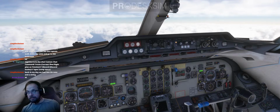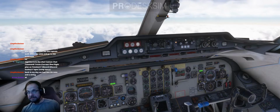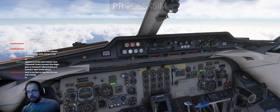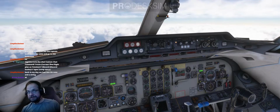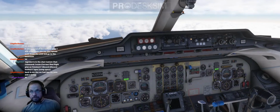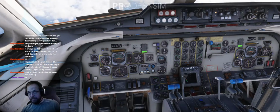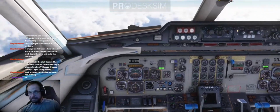So we set our nav 1, nav 2 to the ILS, and we'll dual set 227. We could also put in Norfolk's VOR if we wanted to, just for some extra situational awareness. And I most definitely would be doing that if I wasn't flying with the UNS.